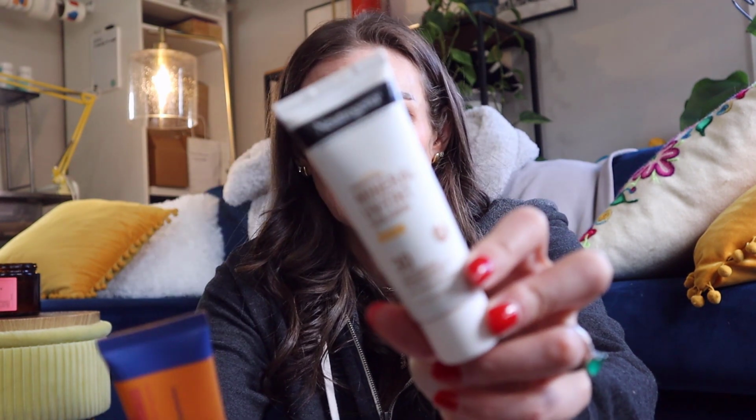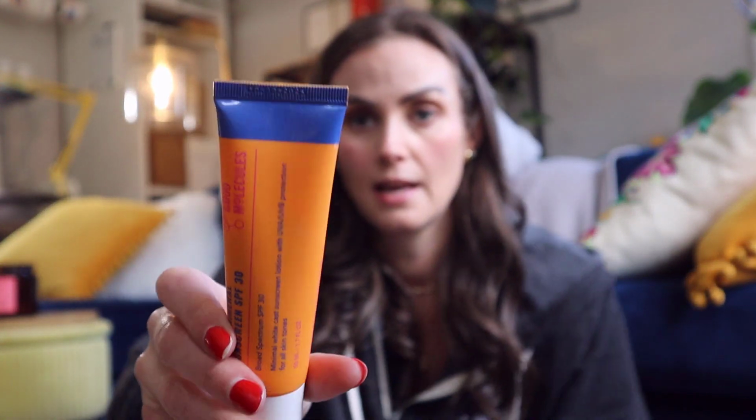I am going to donate this to a friend. It doesn't work for me, but it doesn't mean it can't work for others. Same with these two. This is the tinted Neutrogena, and then the mineral, what is it called? Good Molecules. It's untinted. It doesn't have a terrible tint. I just don't use it that much, so it's not going to be the best for me. The Kula, I despise that with a passion.